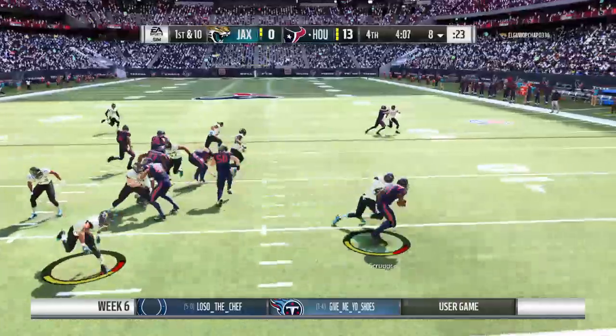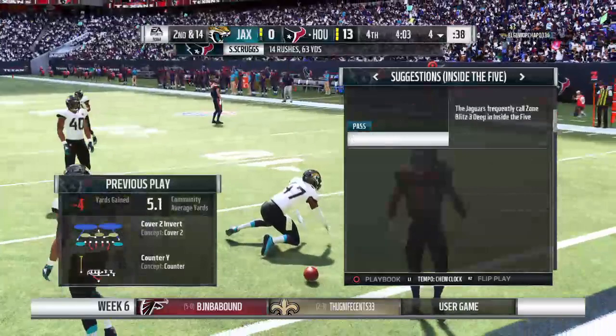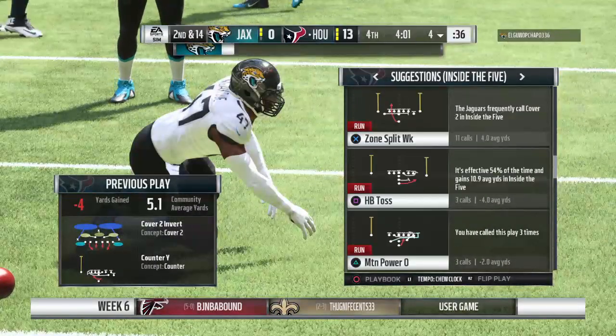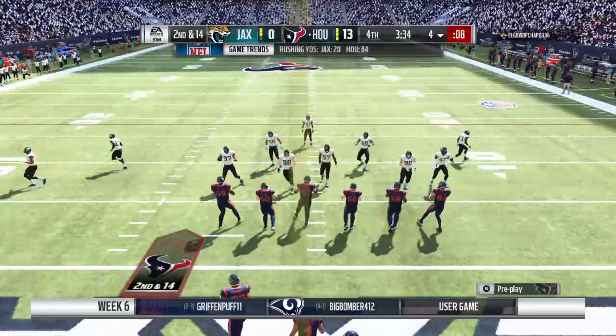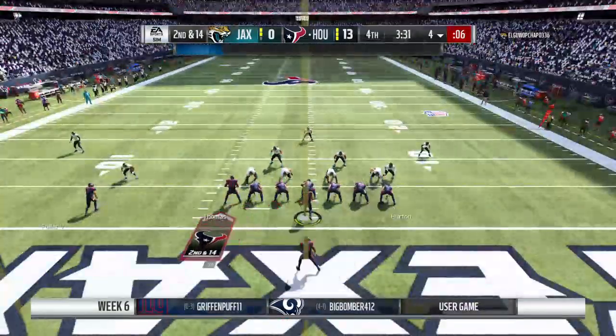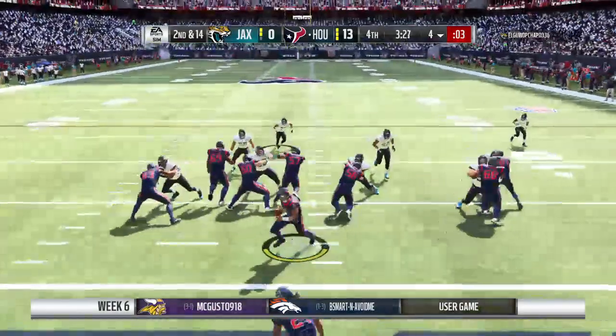And they'll go on the ground. And he'll go down for a loss inside his own 5 at the 4. They'll wind up losing 4 yards on the play. And that's going to make it 2nd and 14. So the first play of the drive lost 4. Now they'll look to move it forward here on 2nd and 14.